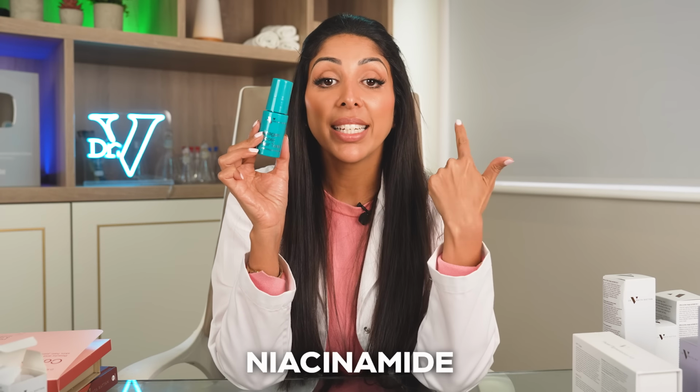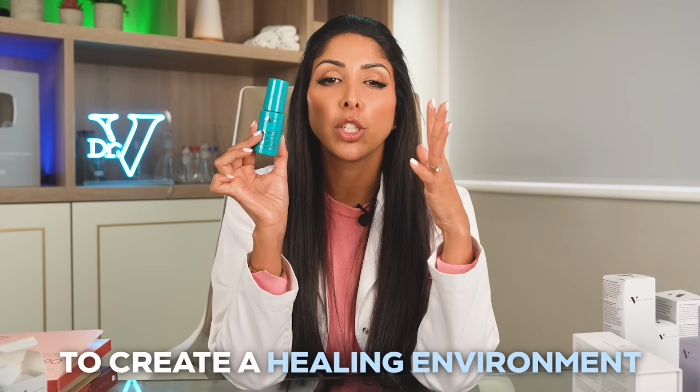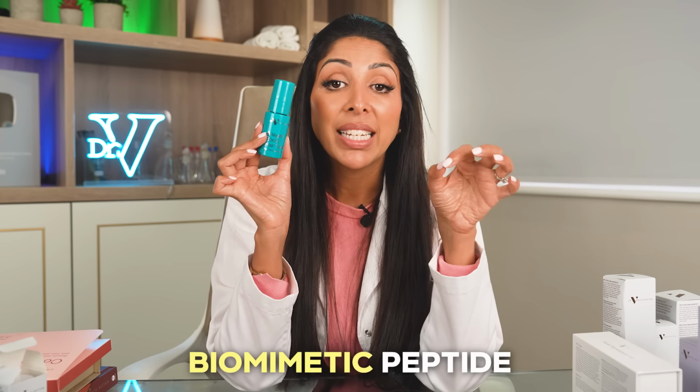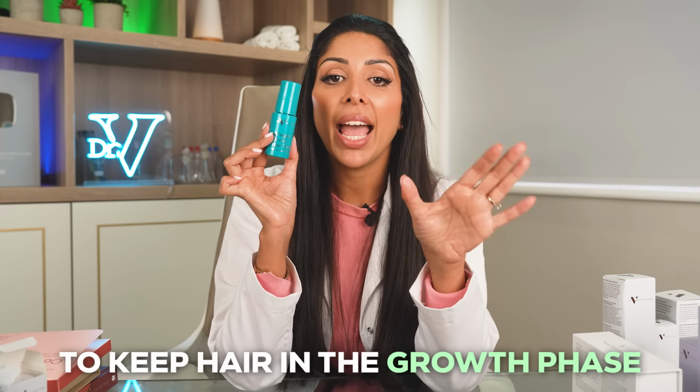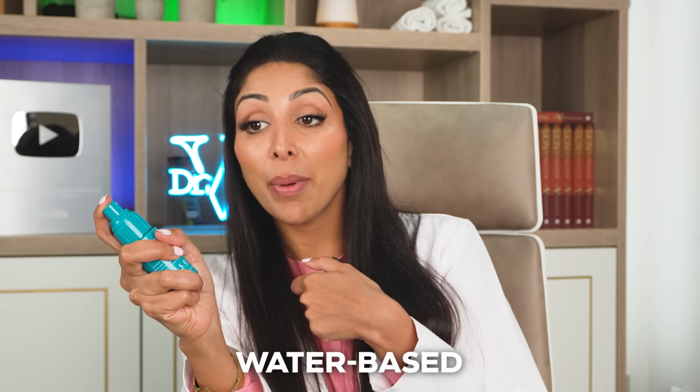So in this, I basically put in your peptides, niacinamide, anti-inflammatories, and calcium gluconate to create a healing environment. I've also added in Copixel, which is a biomimetic peptide working on DHT modulation to keep hair in the growth phase. This combination didn't exist, which is why I made it for you. In addition, it's water-based, so if you have dandruff, it's not going to worsen it.